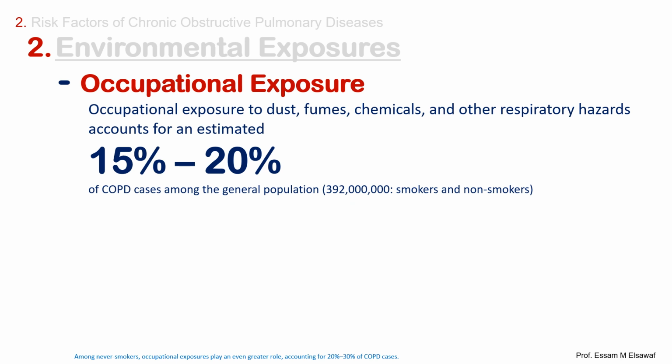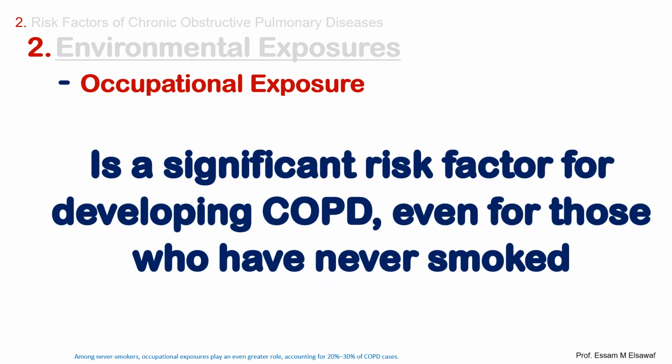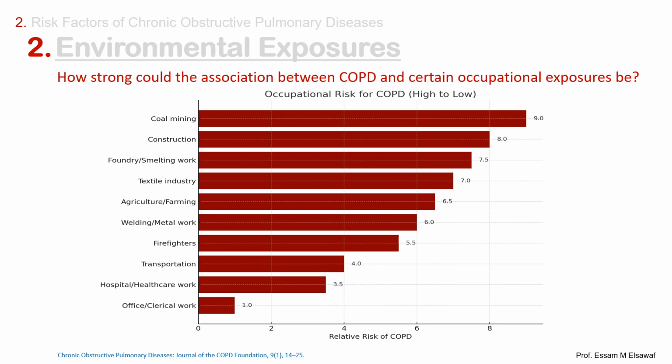Among the never smokers, occupational exposure plays an even greater role, accounting for 20 up to 30% of COPD cases, which means that occupational exposure is a very significant risk factor of paramount importance for developing COPD. Take care, even for those who have never smoked. The question now is, how strong could the association between COPD and certain occupational exposure be?